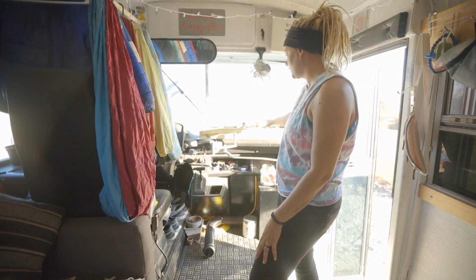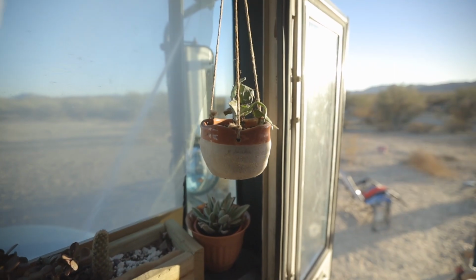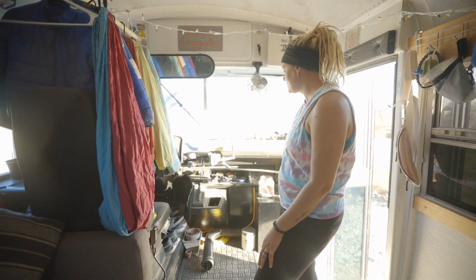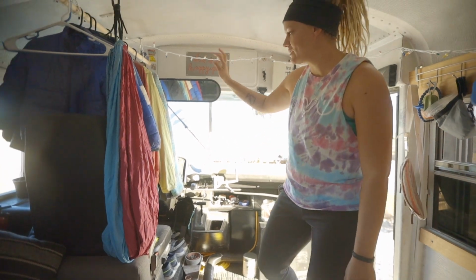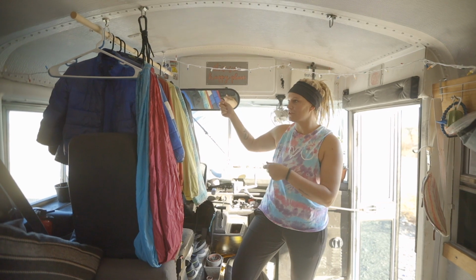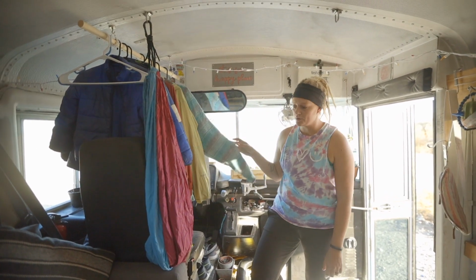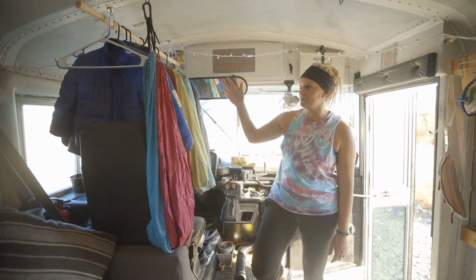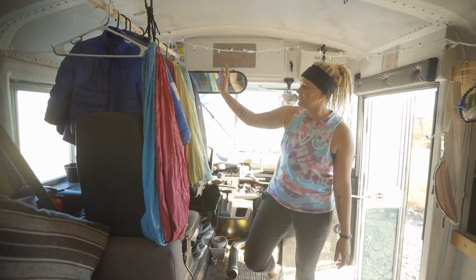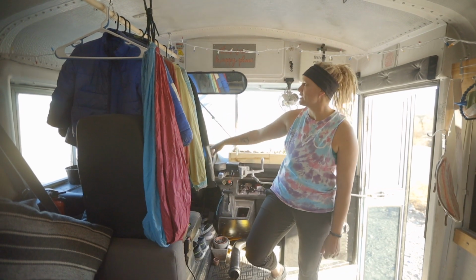Another quarantine project of mine was plants. So I built this plant box, and I have random cactuses and stuff. And it's fun. It adds a little green to the bus. We did just add this whole coat closet here. It's just on magnets, so when we're driving, we just take it off, hook it in the hallway, we can drive, and we put it back. The coats always were just thrown everywhere. So another bus family posted this on Instagram, and we stole the idea, and we love it. We do have a backup camera. It sits in that corner over there.